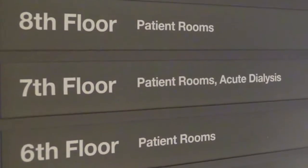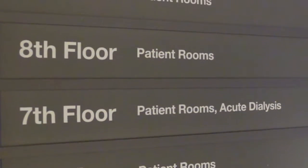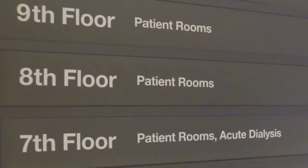This tower was built in 1969, and so the size of the rooms are less than we would build today. Rooms on the 6th through 9th floors will also be remodeled and updated.